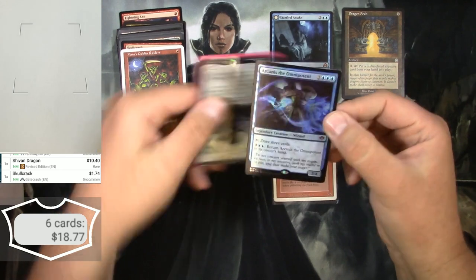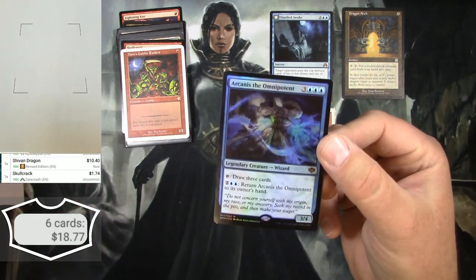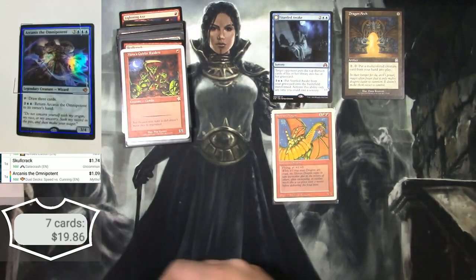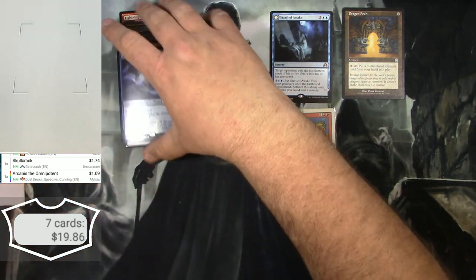An Arcanist, the Omnipotent from the duel decks. And this one's probably not all that big. It's actually over a buck. We'll take it.